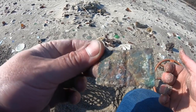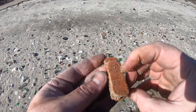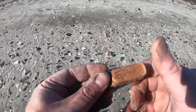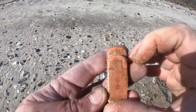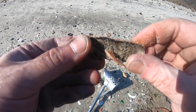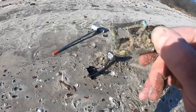Interesting little buckle. Gotta clean this one up. This looks like a toy boat. No clue. Seems to have a part that comes up. Alright, smart people in the comments, help me out. Okay, this is a great day.